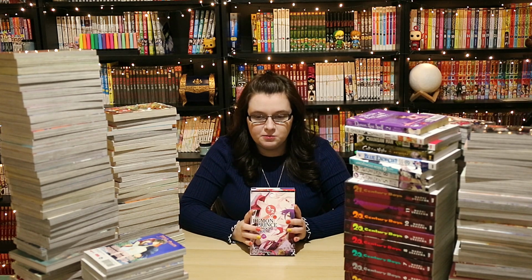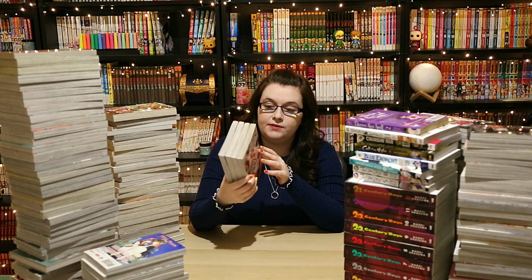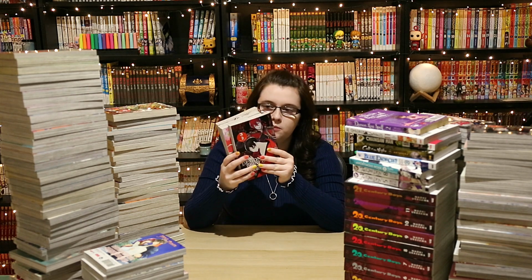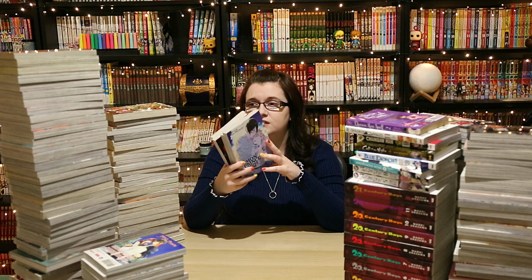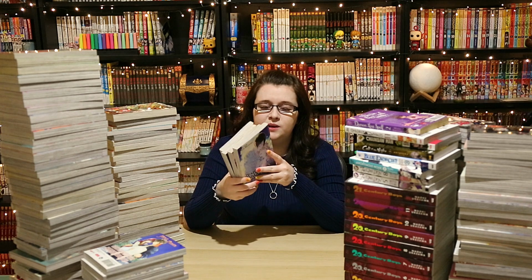Next we have 4 volumes of Demon Prince of Momochi House. This is a series that I've actually been collecting for quite a while. I say quite a while, I think it was 2017, 2018 when I started picking it up. I got quite quickly up to volume 8 or 9 and then just stopped. Honestly, no particular reason, I just didn't pick it up anymore. I kept forgetting to when I saw it.